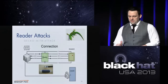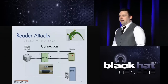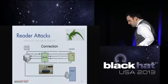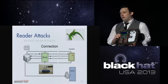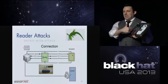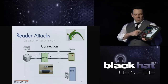So one of the things that we saw, there's a tool called the Gecko that came out a few years ago, but this is doing a man-in-the-middle attack. And technically, I didn't design this circuit board for this purpose, but I thought about it afterwards. Essentially, what I'm doing is I'm taking this and putting it in a reader, and it's tapping into the output, for the purposes of, I bought my own reader.